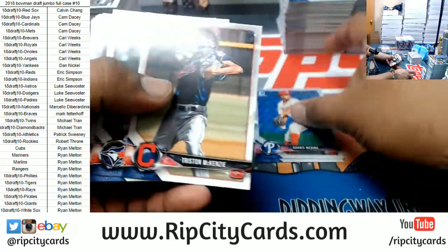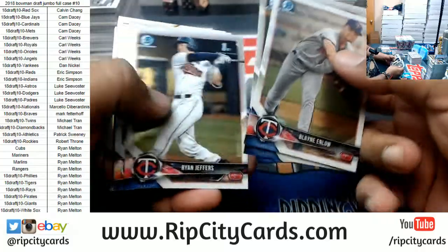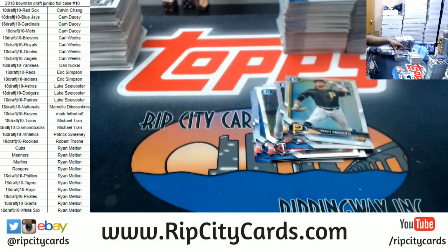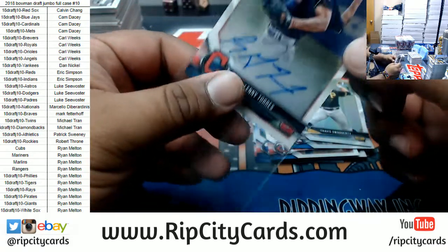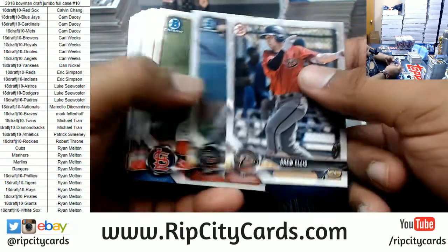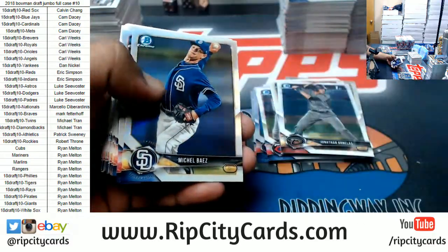All right, let's see what we got here. Wallpaper, that's what. Chromies. Mets insert. More paper. Hey, Lenny Torres. Indians autograph. Boom. What do we have here? Is that something you got from us, Jimbo? Grayson Rodriguez Orioles insert.